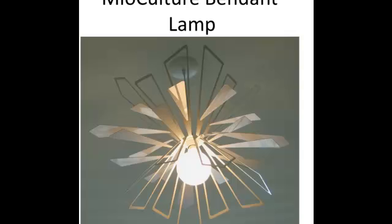I've been using it for dining room chandeliers. Yeah, it's gorgeous. It's one of those things where if you don't like its shape today, you can change it tomorrow. Yeah, they encourage you to do that too. And all of Mio Culture's products are interesting like that.